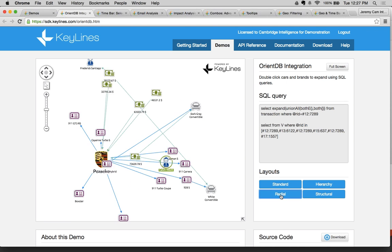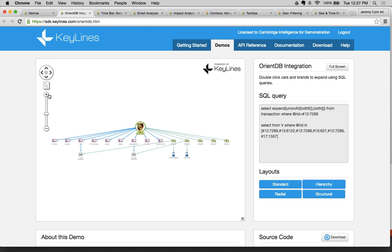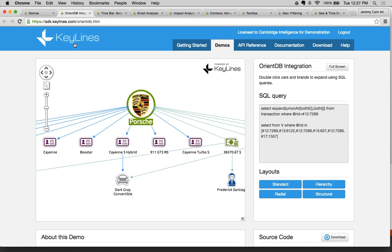Now what I can do, if I'd like to clean this up, is select a different element and tell KeyLines to lay this out in a different manner. That can help me, depending on what it is exactly that I'm looking for, to again get a visual sense for what is most important in this. So for instance here, if I'd like to understand the hierarchy of Porsche with its customers and models, I can do that.